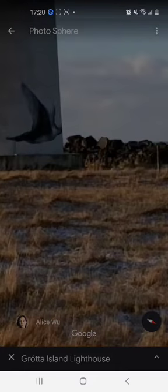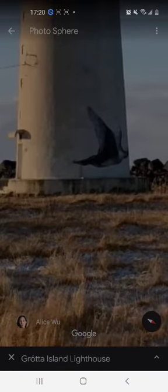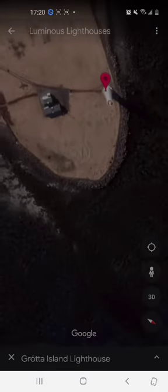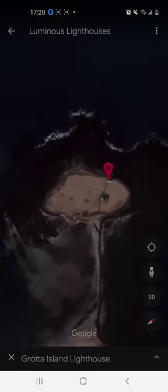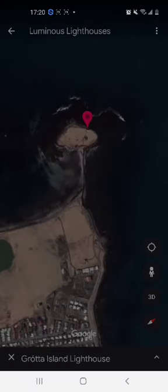It seems to be very dry, as it would have been impacted by the climate, which is very cold, and you're seeing the ice or the snow on the ground. That may be a picture of a bird passing by, or maybe it's painted on the building. So if you've ever been to Gratt Island Lighthouse, please let me know if you're fascinated by the imagery.